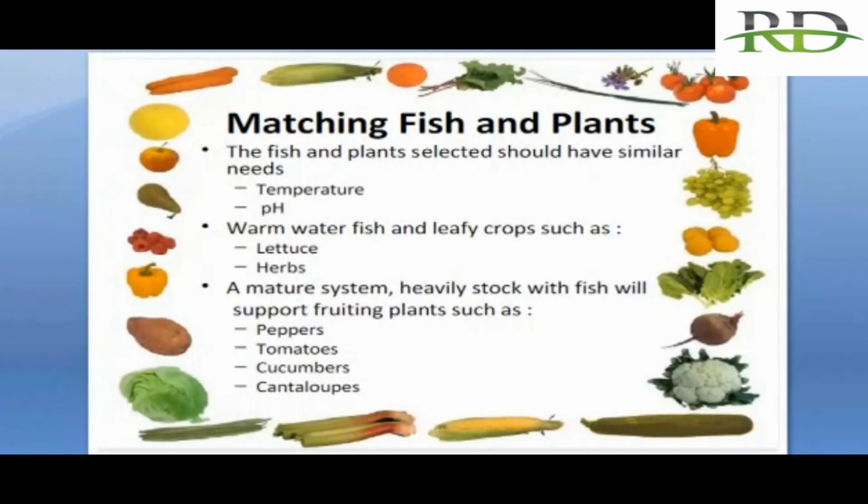Next, the fish and plants we have in this aquaponic system should be compatible. Suppose we have a fish that is not tolerant to high temperature and a plant that is tolerant to high temperature, it won't work. So we need to keep in mind that whatever fish or plant we have in the aquaponic system should be compatible in terms of water pH and temperature. Accordingly, we can choose.